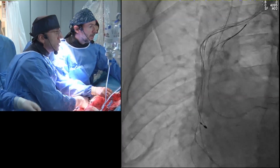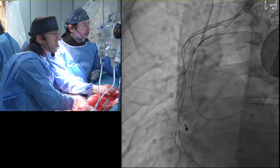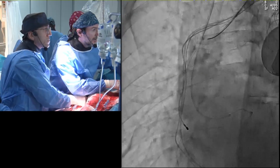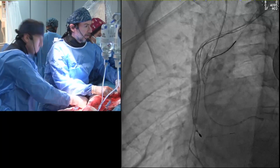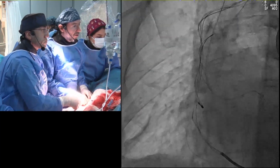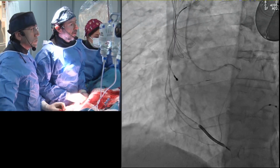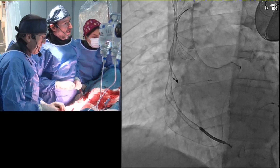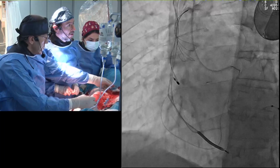You can go a little bit back. So yeah, this is not going to help me. Maybe I can push this. The wire is up. You have to pull the wire back into the catheter and push it again. Yep, you think so? Okay, the wire is up, so you passed it.